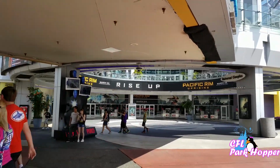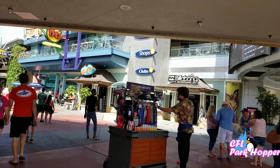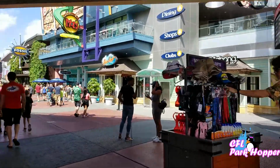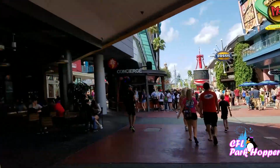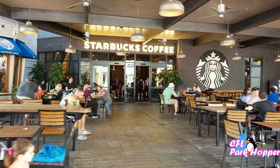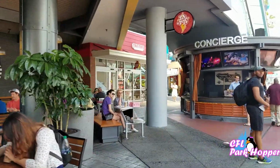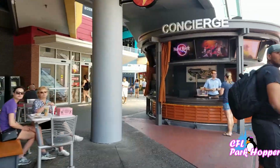And over here they have a giant AMC movie theater. So if you want to catch a movie while you're here on vacation, come here to the AMC Cineplex. They have a Starbucks coffee, so you can get your caffeine while you're here at the City Walk. And next to that, a Cold Stone Creamery. If you've never had Cold Stone ice cream, it is really good.